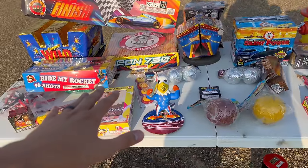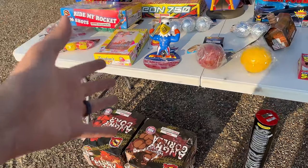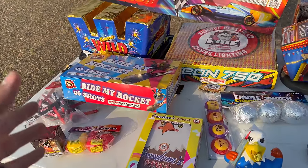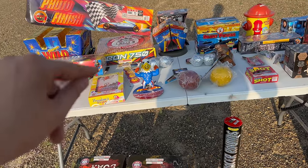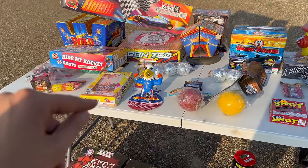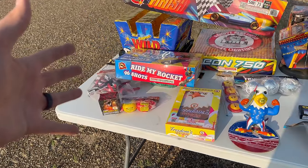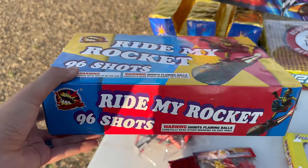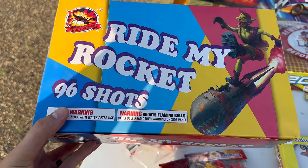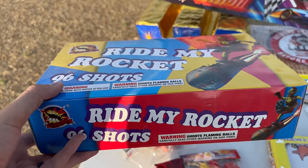And with all that out of the way, we can now start looking at our strange fireworks for 2023. So remember, I started picking these fireworks out the day after we did the strange fireworks video last year. And I guess we're just gonna start down here on the left and work our way down to the right. So right here we have a 96 shot firework called Ride My Rocket. Now this one is strange because wait until you see how it's made.